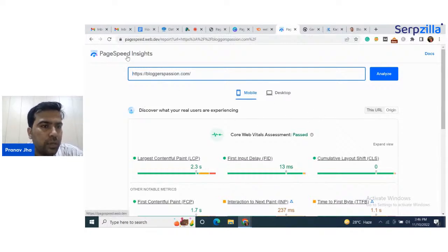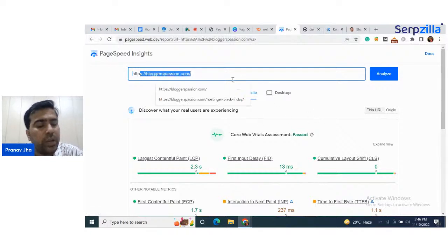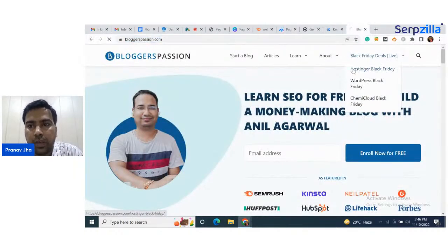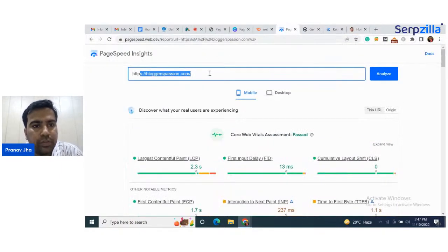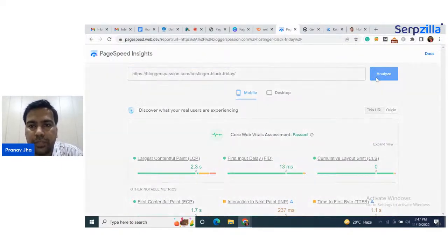If you can see PageSpeed Insights, I am putting in this website or any specific pages also, because we are not discussing web page speed in general, we are discussing page speed, because page speed is very important. If you open any specific page also, in that case also you can put in your website and check all the data and information.